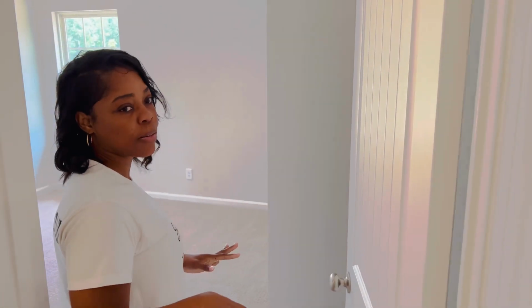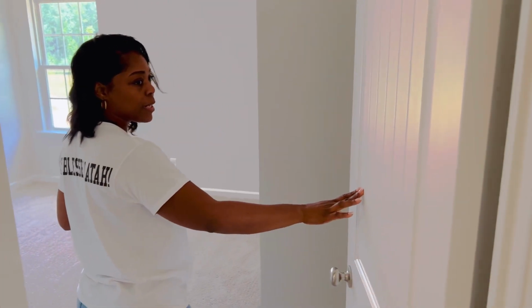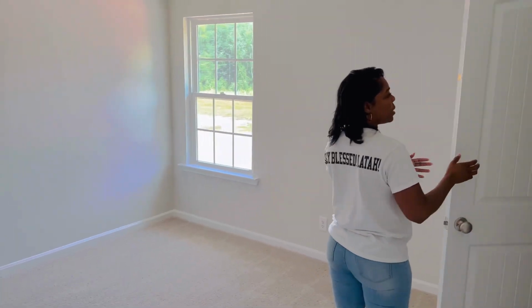This is the next bedroom. So all together upstairs have four bedrooms. This is a 5-bedroom home. And so this is the common bedroom that we toured. This is gonna be the 4th bedroom, and pretty standard like the others.